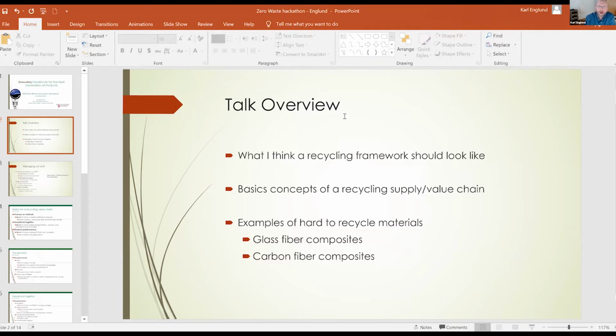And so I'm going to give my perspective on what I think a recycling framework should look like, and some of the basic concepts of a supply value chain of a recycling framework, and then get a little bit more into some examples, looking at glass fiber composites and also carbon fiber composites, which I've done quite a bit of work on in the past also.